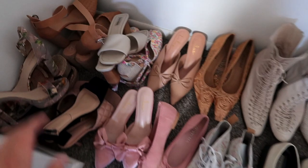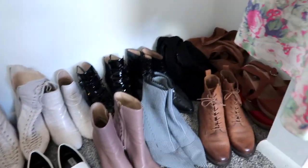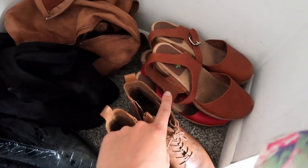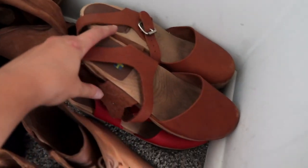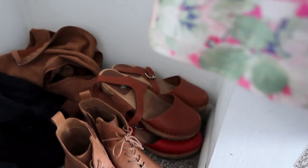Much better. I had quite a mess down here, but this little corner right here, I'm actually not sure about these two shoes back here. These are like those clogs and I haven't really worn them. I used to be really into them, but I am considering selling these on Poshmark. I don't know, I haven't pulled them out in a while.